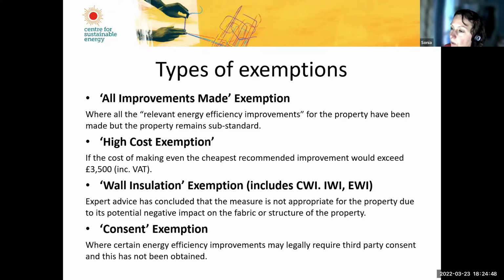Then there's the wall insulation exemption. So it does include cavity wall insulation, internal wall insulation, and external wall insulation. And this is where expert advice has concluded that the measure is not appropriate for the property due to its potential negative impact on the fabric or structure of the property or the building that it forms part of. So specific wall exemption there for when the wall insulation isn't suitable.